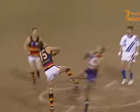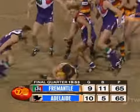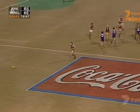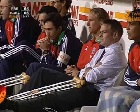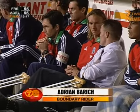Start of the last quarter, both teams heavily depleted on the interchange bench, with key players unable to continue in the match. Sampson underneath will get a free kick. Quickly to Adrian Barrett and Neil Curley. Adrian. Bruce, what a game, what drama. The Dockers playing for their coach, their pride, just a magnificent effort so far. Two of their wounded warriors on the bench, Luke Toyer and Paul Maher, giving the team support.